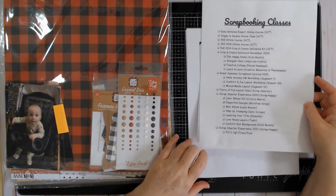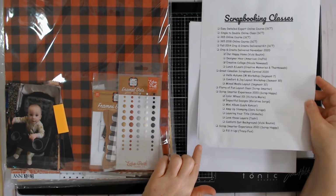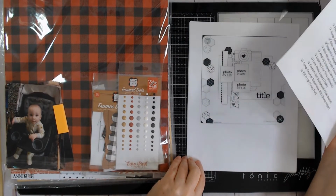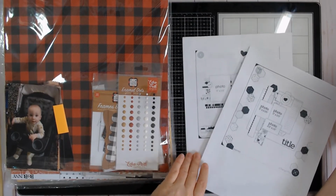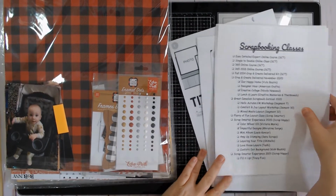The real reason I was cleaning up was because I spilt my White Claw on my desk, and as you can see, my papers are water damaged. Anyways, the scrapbooking class list was there, and then these sketches were kind of tucked in behind it.